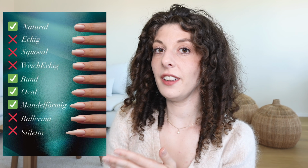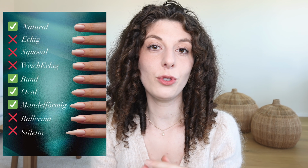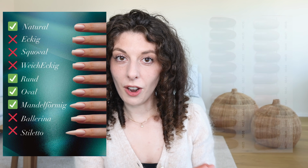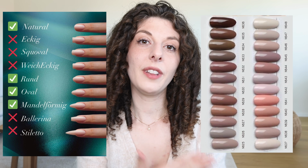Certainly not the squared ones with a big chunky white. This is considered very distasteful, unfortunately. If you love a French manicure, what you could do are the version with a very, very thin white line. So if you want elegant French nails, these are the shapes that you should go for. So short, round, and never pointy, never squared. And the types of colors that you want to go for are those natural shades.